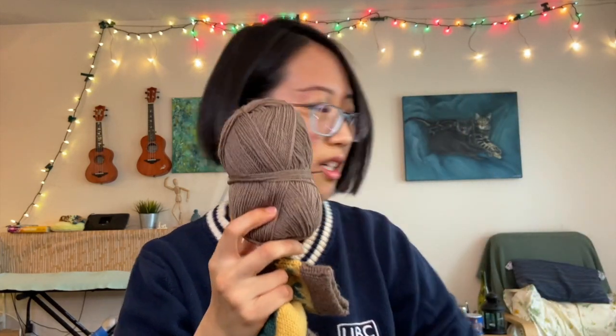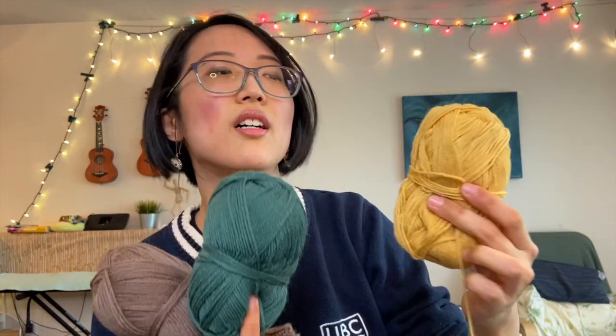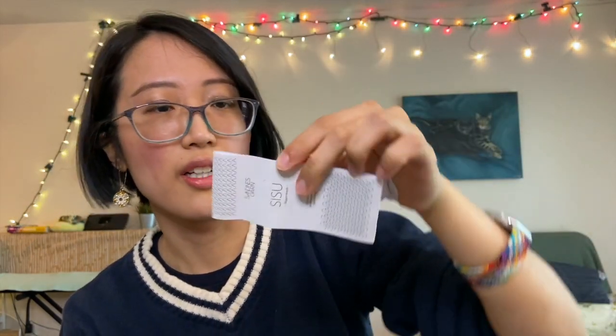And this sock is made with the Sisu yarn of three colors. I have a green color, a yellow color, and a brown color. The yarn labels say they are sock yarn with 80% wool and 20% nylon, and they have some really vibrant, nice colors, which I like a lot. And my gauge is, I used the 2.5mm needle, and my gauge was 27 stitches per 10 centimeters.